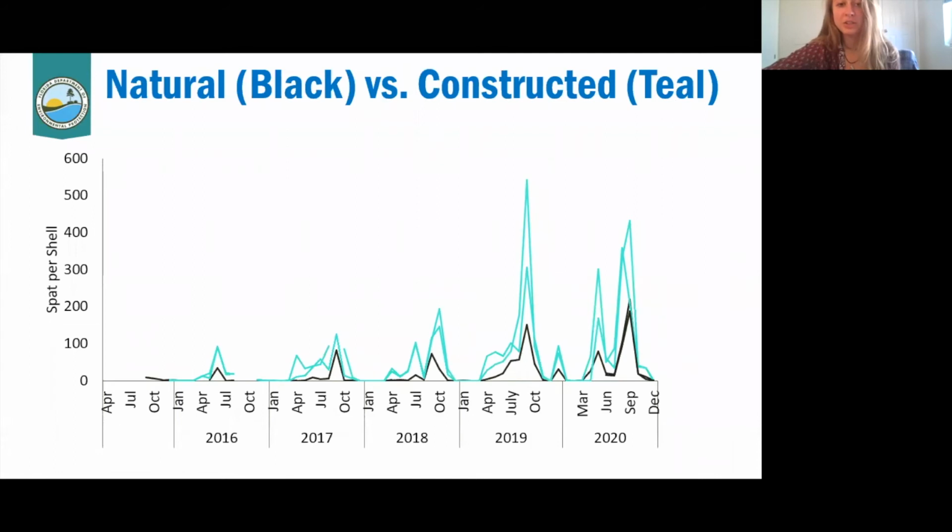Within this region, the two reefs that really carry the team, so to speak, are our Wright's Landing reefs, as featured in one of the first slides. They're shown here in teal, and they're actually constructed reefs. Our natural reef is shown in black, and you can see that it really doesn't yield as much spat as the other two constructed reefs. So moving on.